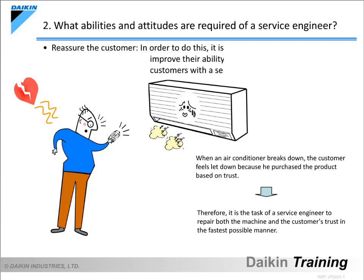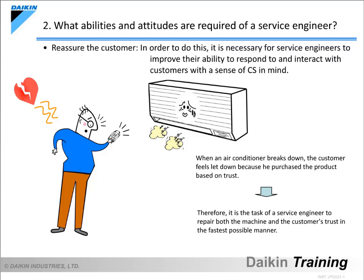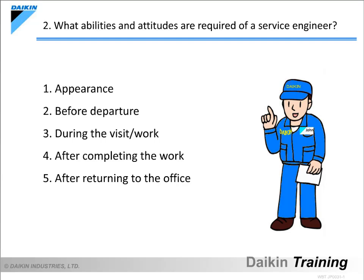To this end, service engineers must improve their ability to respond to and interact with customers, with a strong sense of customer satisfaction in mind. Using the following situations, we will learn about the key points that should be kept in mind when visiting a customer. 1. Appearance. 2. What to do before departure. 3. What to do during the visit or work. 4. Key points after completing the work. 5. What to do after returning to the office. Now, let's take a look at these situations one by one.